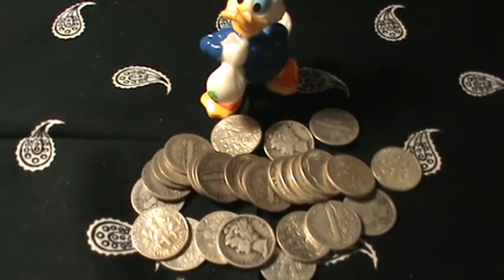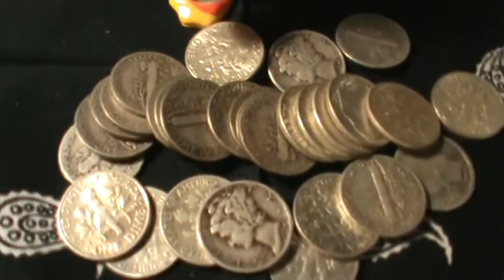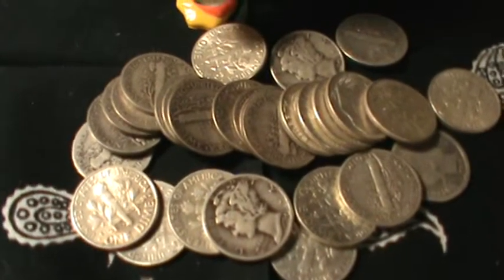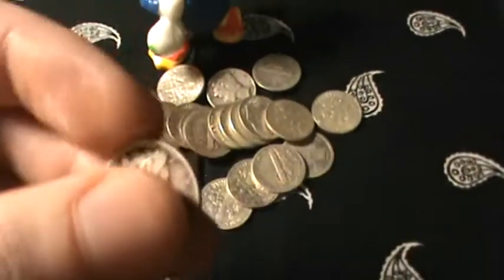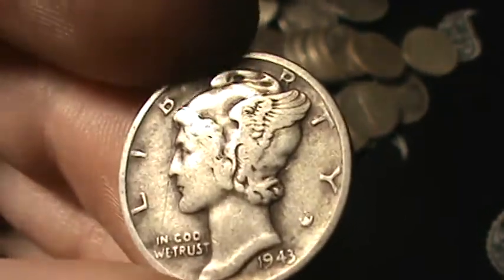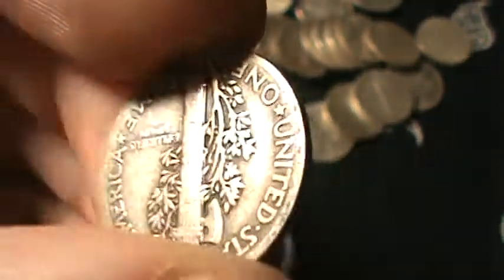Number one for me is I think junk silver is sexy. I love it. I think it's got a great look. You feel like you're in the Wild West anytime you handle junk silver, especially, I don't know, maybe it's just me, but I love it. Mercury dimes are probably my favorite pieces of silver. For a while I even contemplated stacking nothing but Mercury dimes. I just love them. I think they're beautiful.